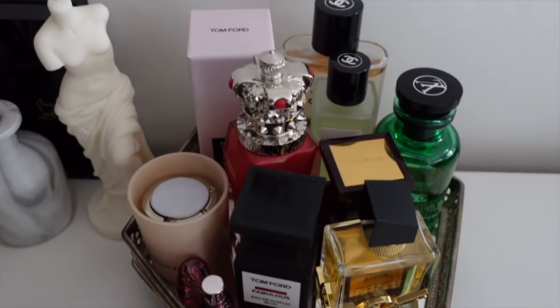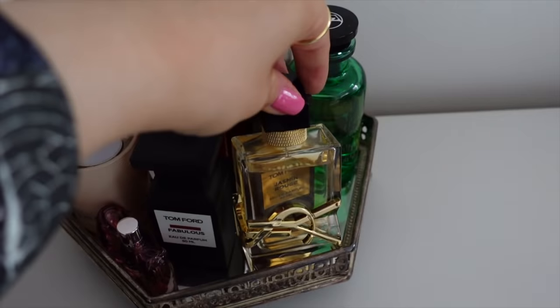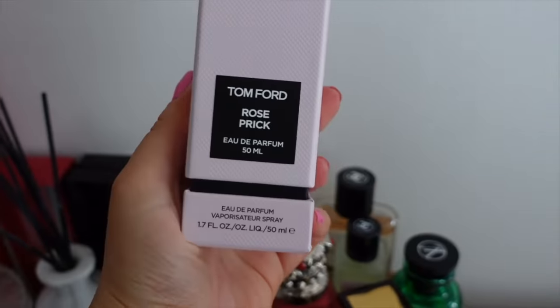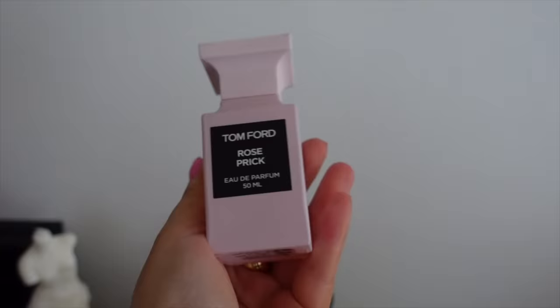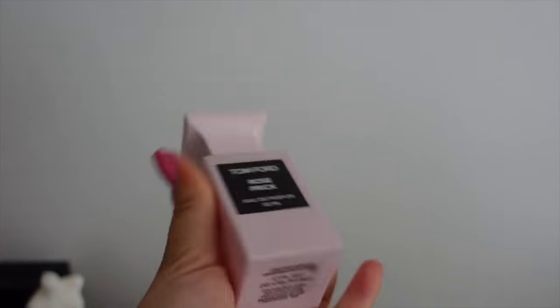Okay, quickly before I leave, perfume of the day. I've been loving this, by the way. It is so nice. But today I'm wearing this Tom Ford Rose Prick. Oh, the packaging is so cute. Baby pink, look how cute. And it smells so nice. So I'm gonna wear this today. Oh my god, this smells so good.